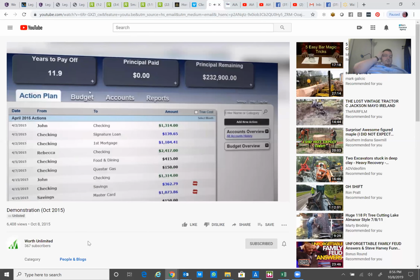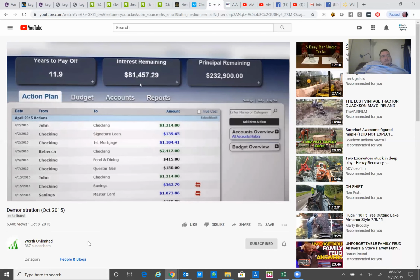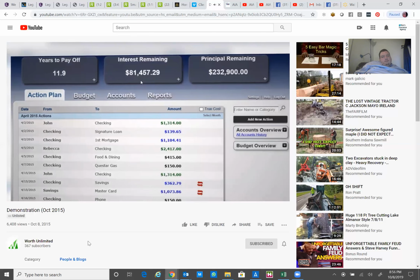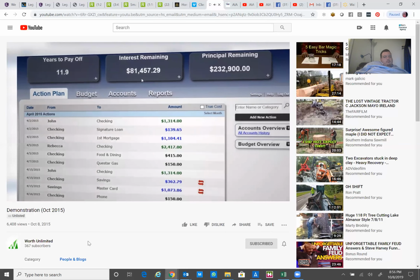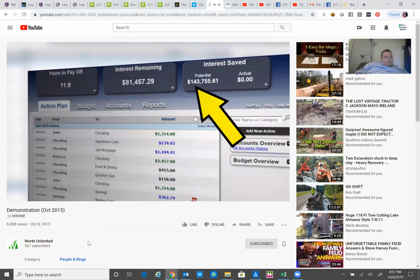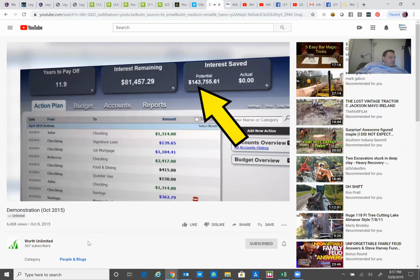Now, let's change our principal paid dashlet to interest remaining. Here we can see the interest they are scheduled to pay is cut down to $81,457 from over $225,000 that they were scheduled to pay in interest before starting on the program. This is a savings of over $143,000 that John and Rebecca will never have to pay the bank simply by following the program. Now, let's change their principal remaining dashlet to interest saved. On the left of the dashlet, we can see their potential interest savings of $143,755, and the program will track their actual savings in real time as they follow the prompts of the Action Plan.